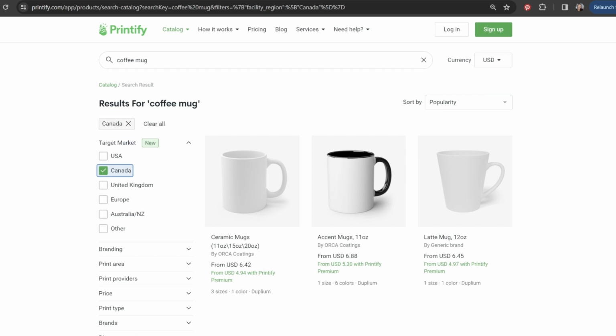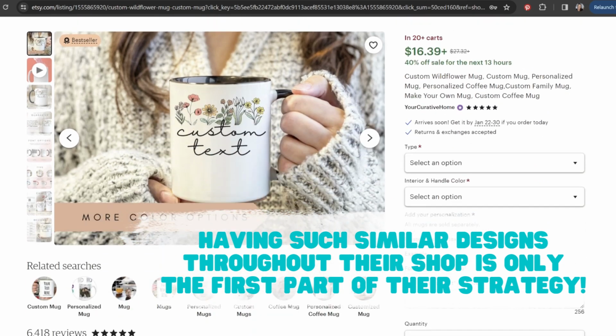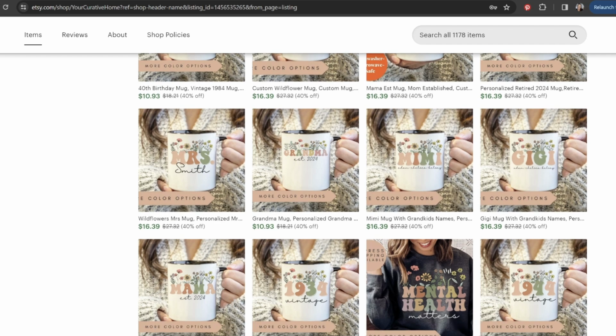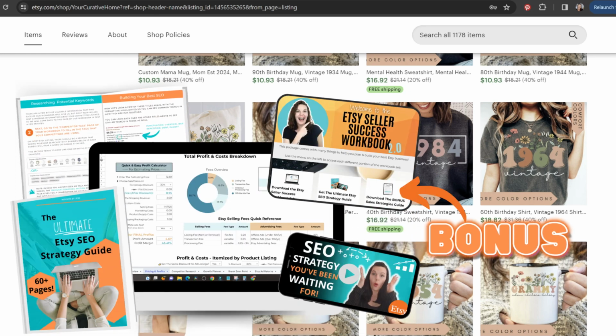So we know there's decent profit being made here. We know that they have a great strategy in place, but let's look at the rest of their strategy because it really does boil down to more than just cohesive designs, right? And if we jump back to their main page and we look through these listings, you can see a couple of things right off the bat that probably stand out to you, especially if you've seen a lot of my videos before. But I actually talk a lot about these particular strategies in the bonus ebook that comes with my Etsy Seller Success Workbook that essentially focuses completely on sales strategies and buyer psychology.